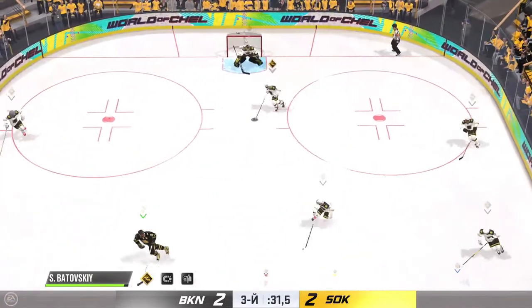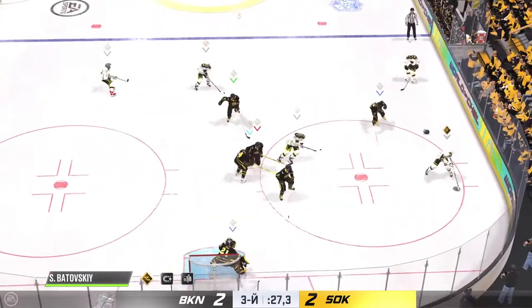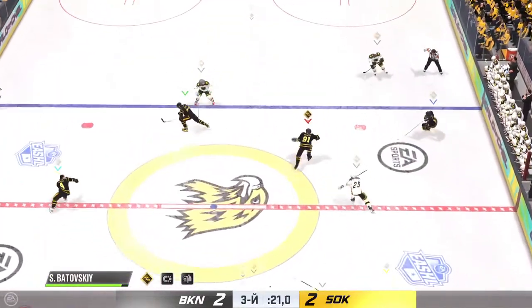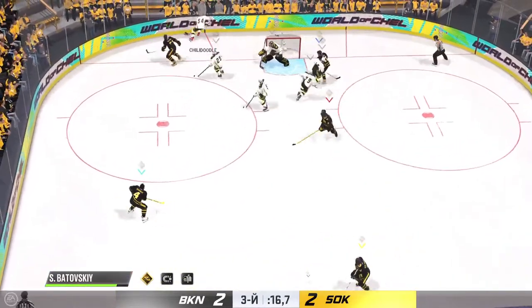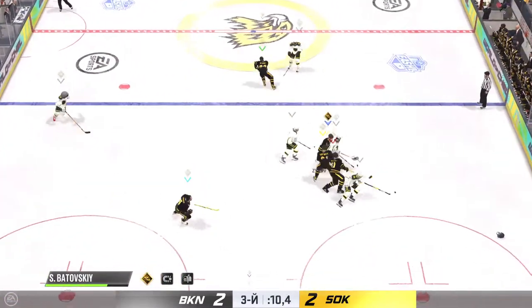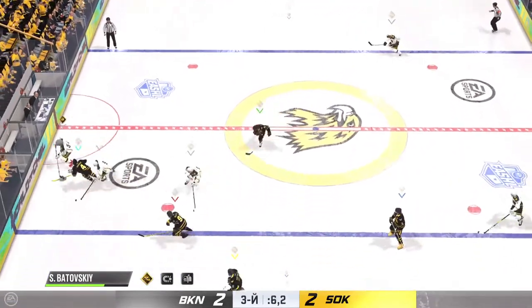Stockholm's got it from the back of their own cage. Puck moved over to Juris. Stockholm's got it along the wall. And he puts that one aside with ease. Gains the zone through the middle. To the front, and that shot goes nowhere as the lane was filled. Looking to set up offensively. Coughs it up in the neutral zone. That pass doesn't go.